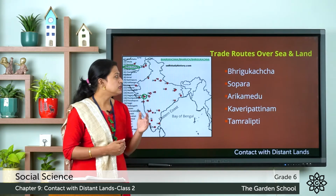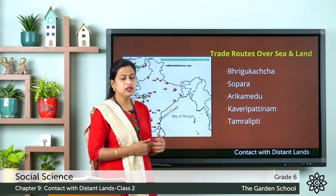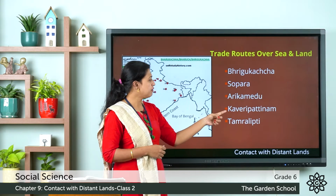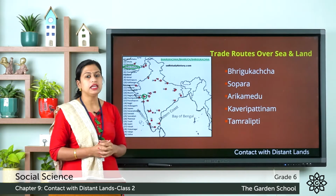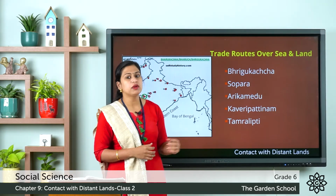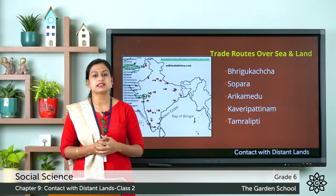As you can see, some of the important ports are Bharuch (Brigukacha) and Sopara on the western coast of India, and Arikamedu, Kaveripattinam and Tamralipti on the eastern coast of India. Among these ports, Brigukacha is one of the important and prosperous ones. Prosperous means the successful one.